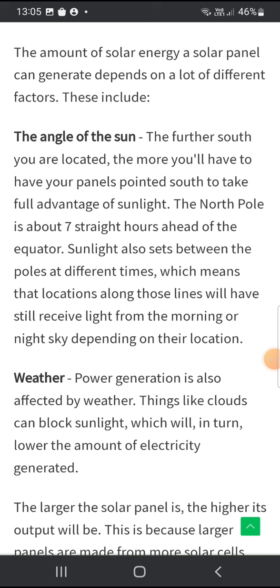Sunlight also sets between poles at different times, which means that locations along those lines will still receive light from the morning or night sky depending on their location.